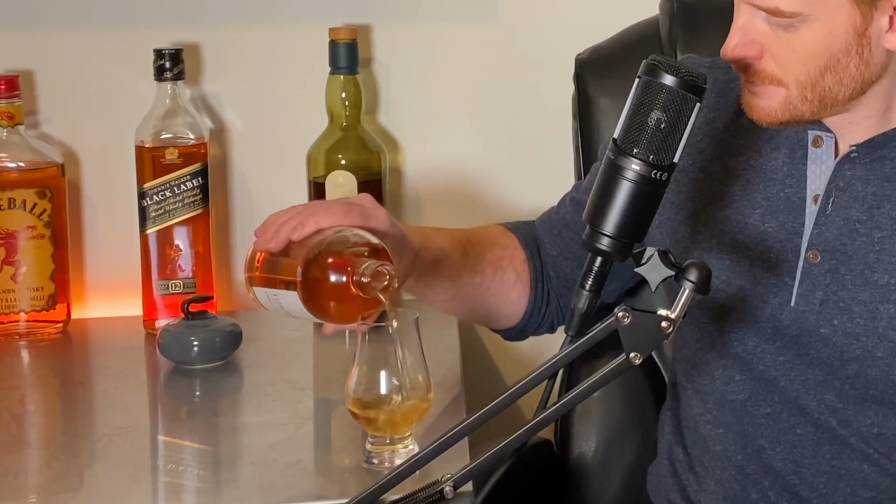All right, so now, the moment we have all been waiting for, or at least I've been waiting for, cracking this open and trying it out. So here we go. Fresh bottle. Thing comes off, boing. Ooh. It smells fresh, clean. You get some wood. It smells nice, light.